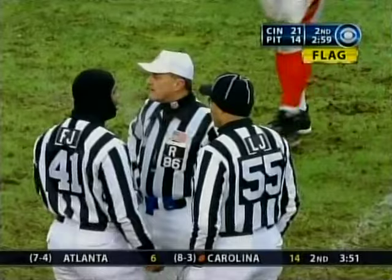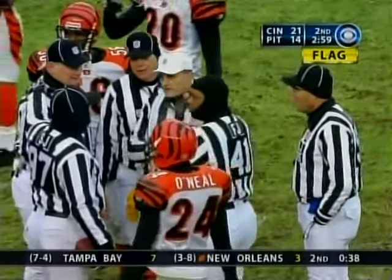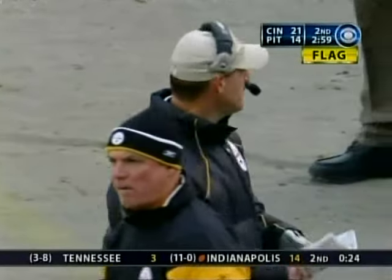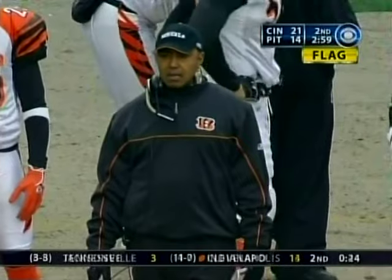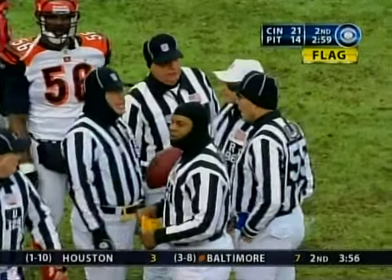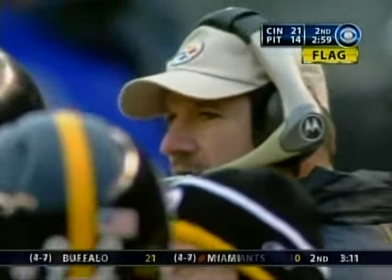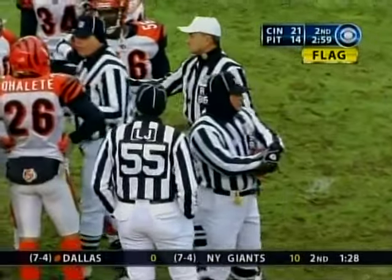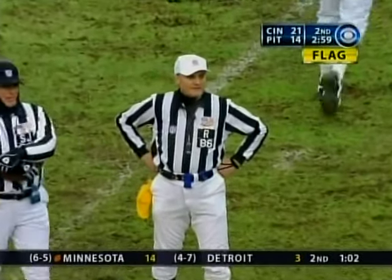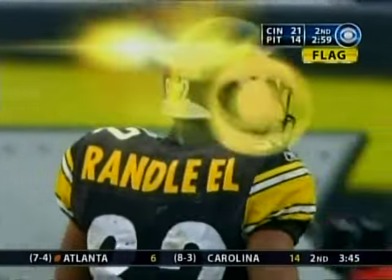Bernie Kukar, collegian at St. John's in New York, one of the top referees, hearing all sides of this penalty story. 22nd year in the league as the referee, and Lewis and Cowher say, come on, what's the call? Obviously the Steelers on the return have moved all the way to the end zone, so they feel it's against them. Still no signal. Fans becoming impatient, understandably. Yeah, well, apparently they're going to move the ball back the other end.